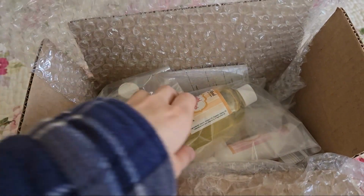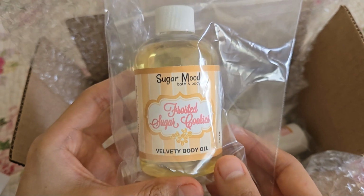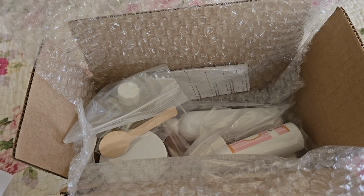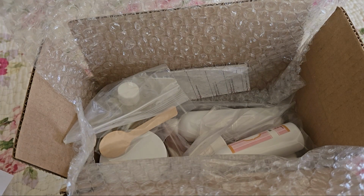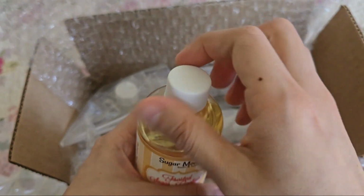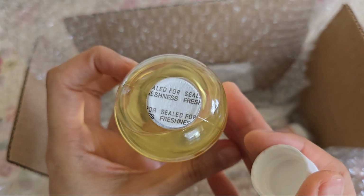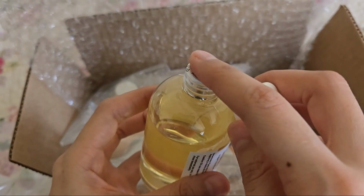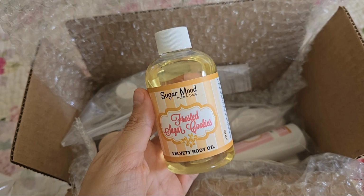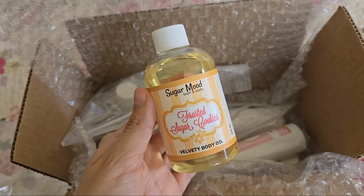Okay, next one. So here's the item that I was the most excited for, were the body oils. So here we go, frosted sugar cookies. Let me show you this as well, because I did not know that this particular shop did this. Okay, so you know how there are the pumps right here? Well, if you unscrew this part right here, it is safety sealed. Isn't that so cool? I don't know how the shop does it, but it said sealed for freshness. So I guess when you are ready to open it, that is when you can break the seal. So it kind of makes me want to not test them out yet. I don't know. I'm just a little hesitant because I think that seal is so awesome. So that is frosted sugar cookies.